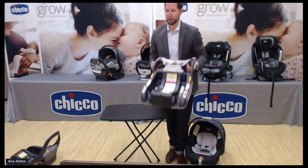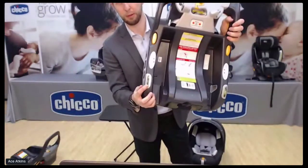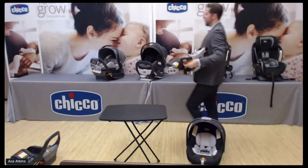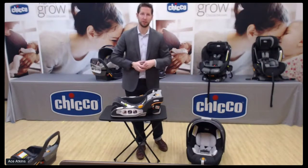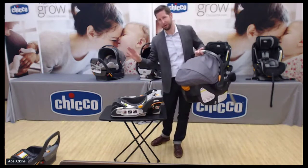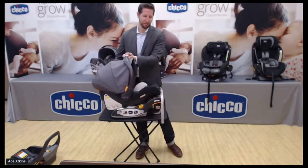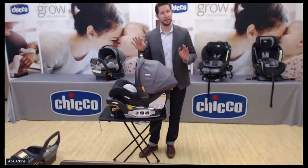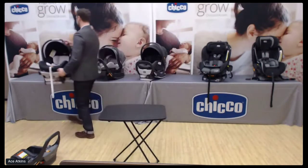And then lastly here, I want to show you all of our Chicco car seats installation. We all have bubble levels, and the bubble level is really going to help you make sure that you and your child are installed at the proper angle, because we always want to keep babies riding at the proper angle: rear facing around 45 degrees, and forward facing about 55 degrees. So that is the Keyfit 30 in a nutshell. That's the top rated for many, many years.